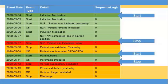There won't be a new sequence triggered, because frequently what will happen is the example that you see here: the patient was extubated yesterday, or the patient was intubated on the 4th to the 8th, and it doesn't really trigger a completely new intubation period. But here the patient was re-intubated on the 10th, and then extubated again.